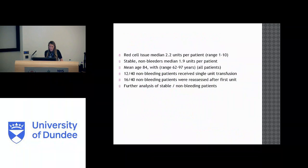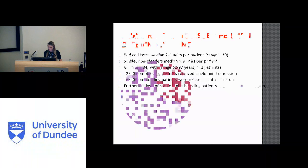So the mean age was 84, although there were patients up to 97 that received transfusion, and just under a third, so 12 out of 40, already received a single unit transfusion, which I thought was a fairly good starting point. And 16 of 40, so slightly more than a third, were reassessed after their first unit. And the further analysis that I do from here on is just of the stable non-bleeding patients, so excluding the bleeders.